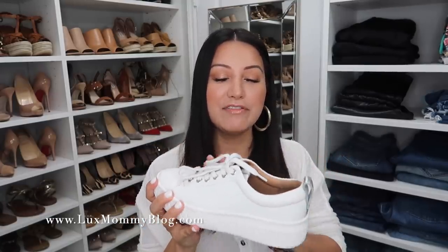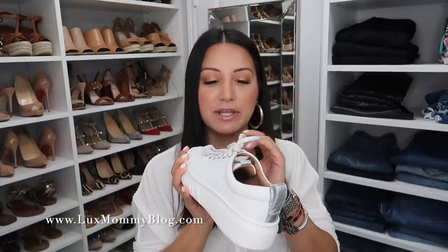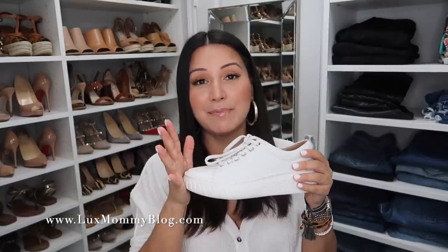I love that they have this platform here. The trend right now is the sneaker trend, and it makes them just slightly different and so much fun. I have the white pair, of course. It's got the silver detail here and the silver detail here. Like I said, grab these true to size.